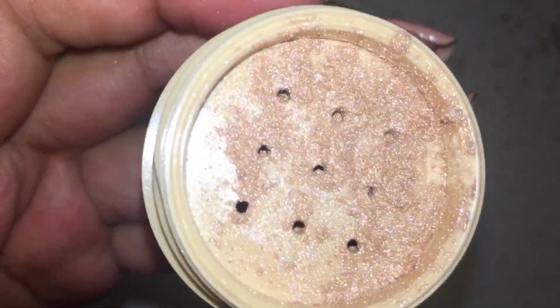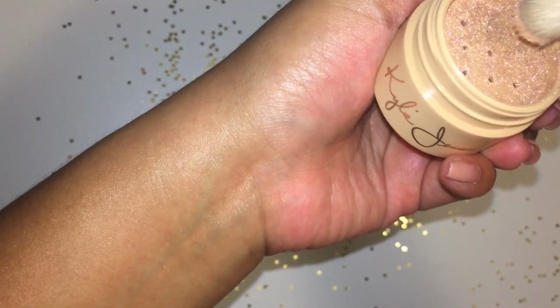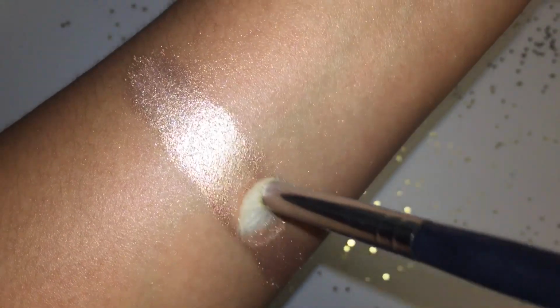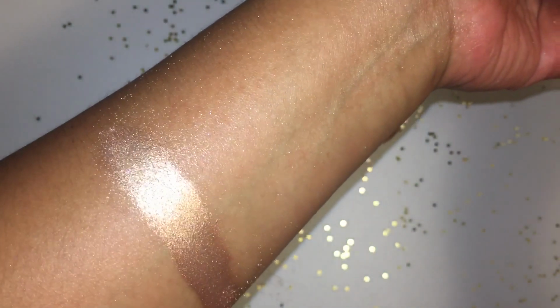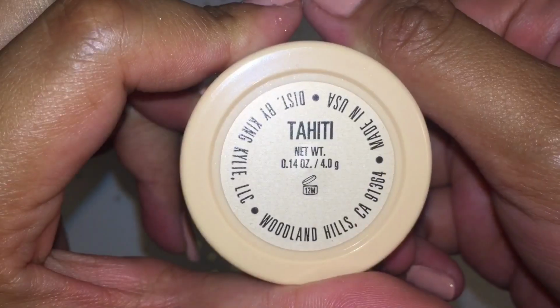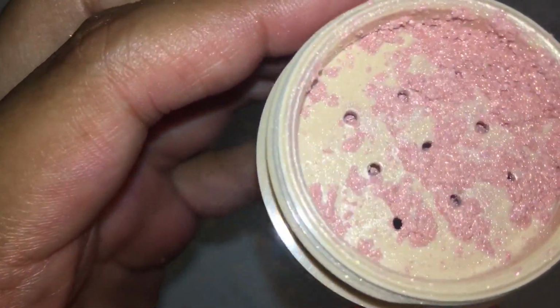I picked up a little bit too much on my brush, as you can see, but at least that tells you a little bit goes a long way, and I absolutely love the formula of these Ultra Glow powders. The next color that I will be swatching is in the shade Tahiti. This one is more on the rose gold side and it's swatched without any problems.